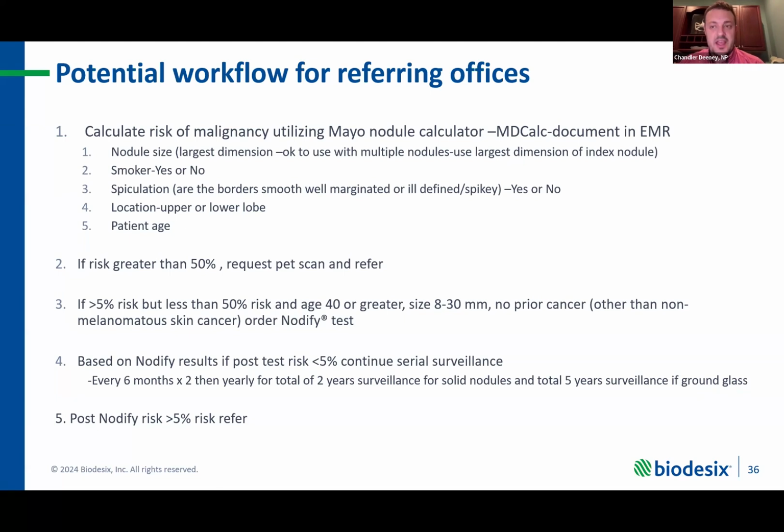And so we came up with this slide of how we discuss this with primary care providers or new providers to Nodify. We always talk about Mayo Clinic and going through that calculator. And then if their risk is greater than 50%, telling them, let's get a PET scan, send them to us. Typically, we can see them next day. We do a lot of visits in our clinic as a televisit, so the patients can stay in the comfort of their home, in the comfort of their community. They don't have to come down unless they want to. And we can share our screens and actually show patients the images, just as Tammy was mentioning before.